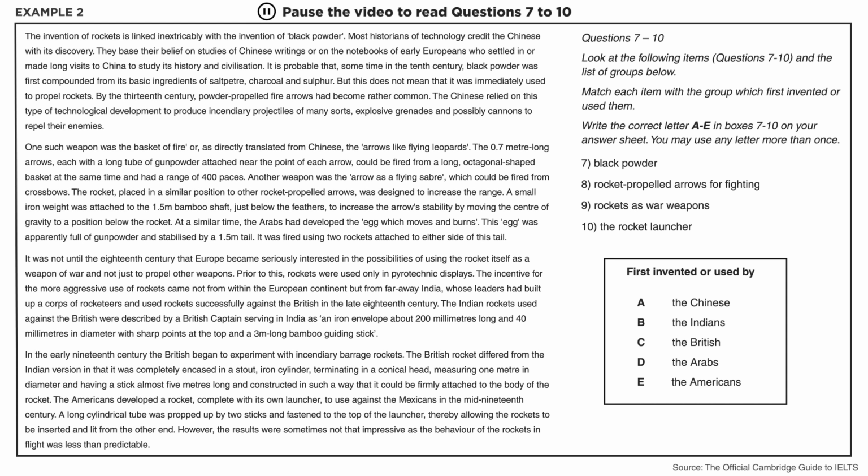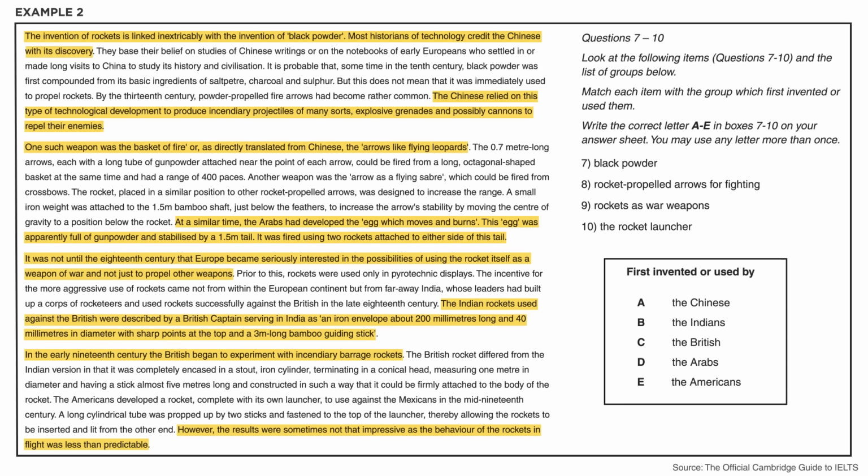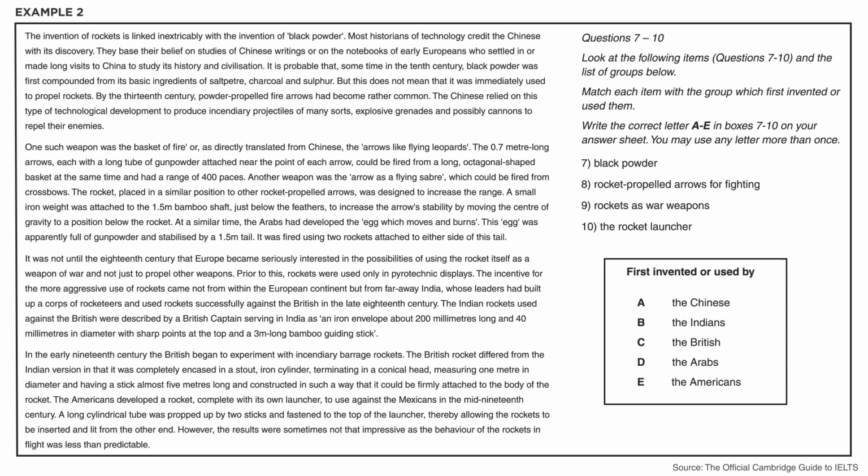Moving on to the next question type, matching features. Pause the video and take a moment to go through the paragraph and the questions right next to it. Let's first look at the text. Since this text has more information, while skimming, read not just the first but also the last sentence of each paragraph. This will give you an idea about where is what. After skimming the text, go through the questions.